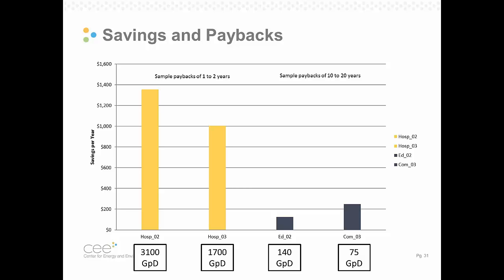I do want to point out on this slide that for our installs, the controller cost and labor cost, the whole package, everything was right around $2,000 from the time you bought the controller to when it's up and running. So it's a pretty good cost. When you're saving $1,000 or more a year, your simple paybacks are less than 2 years. For that biggest building, it was less than a year. For the second hospitality building, it was closer to 2 years.